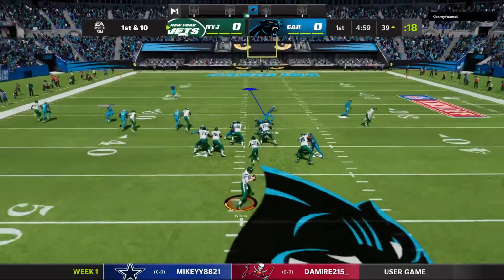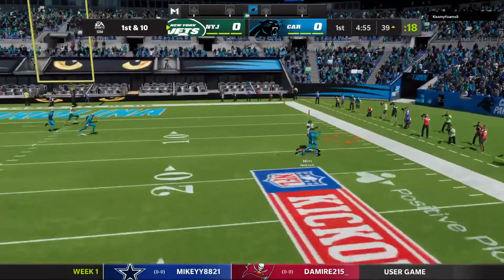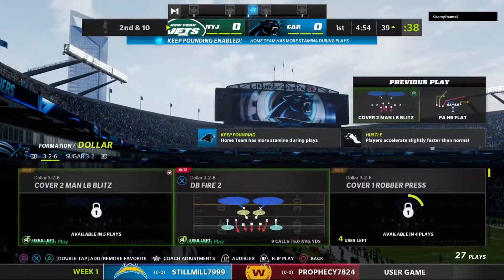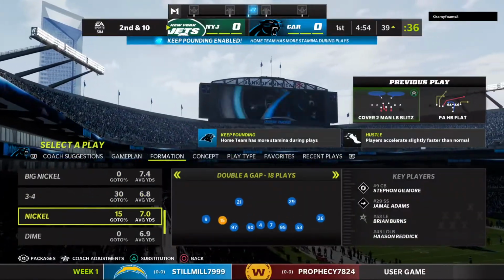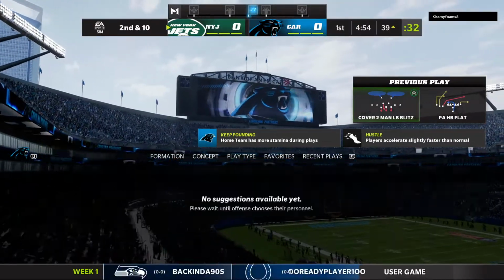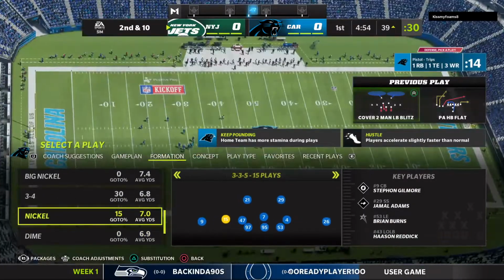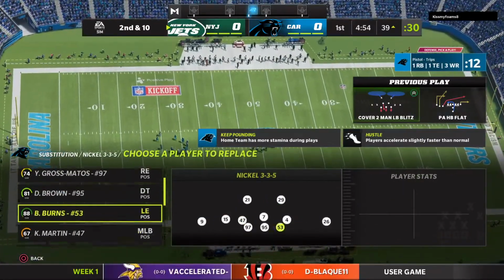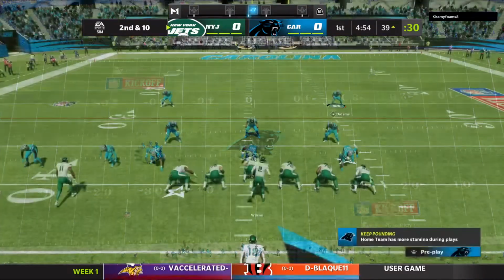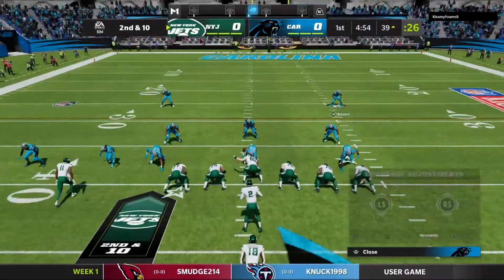They go play action now, Wilson. And this one almost intercepted. Not a good throw there. Nearly an opening drive INT. They've given up a few first downs on this drive, but getting the incompletion there, that should give them something to build on and maybe turn the tide. So line of scrimmage still the 39 on 2nd and 10.